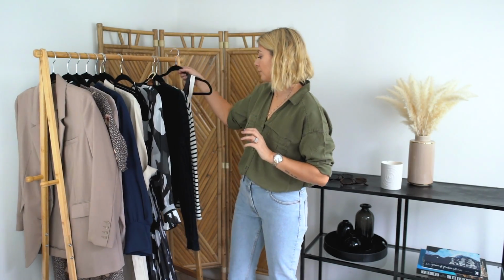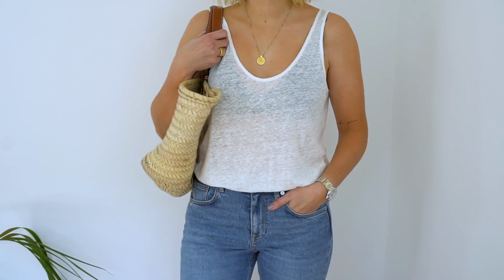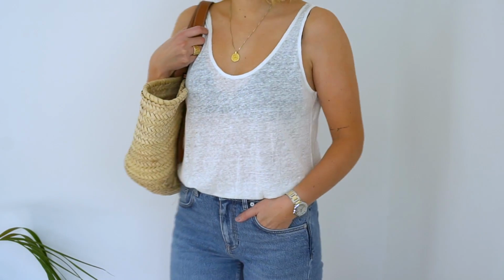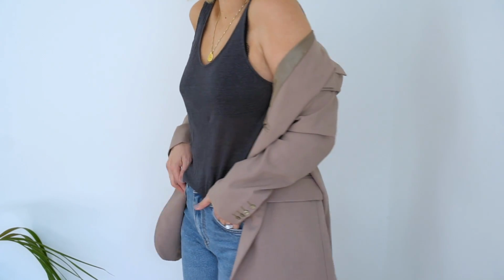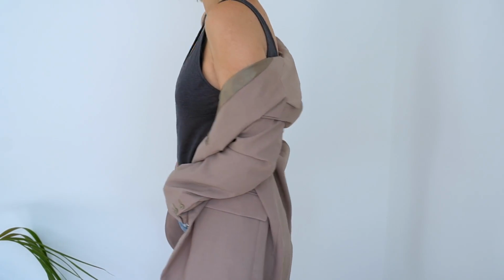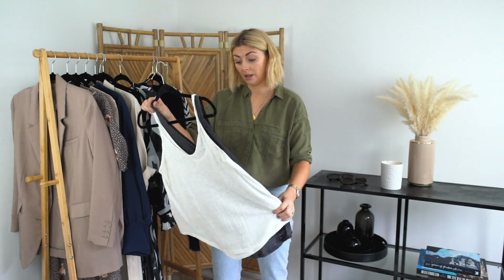I've got some stuff here which is a little bit older, so I referenced these linen vests earlier on. These are a staple of mine. They constantly go in and out of storage as I turn over my wardrobe between the seasons, and I just love them. If they come out with any more colours of these, I will buy them, and they have lasted me years.